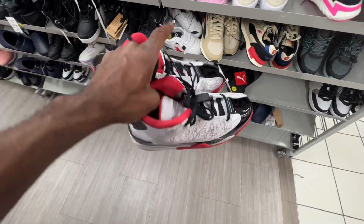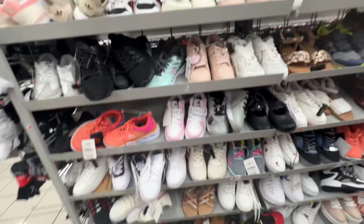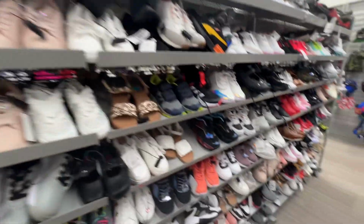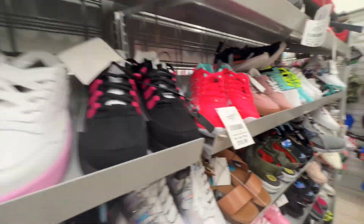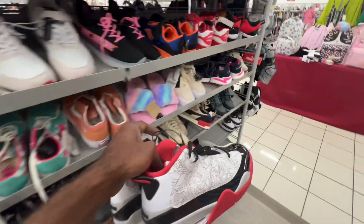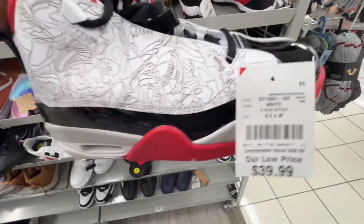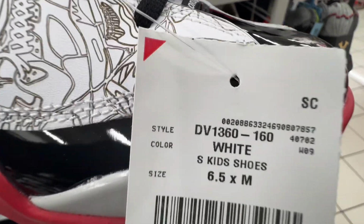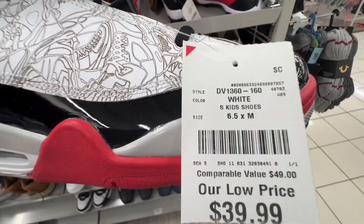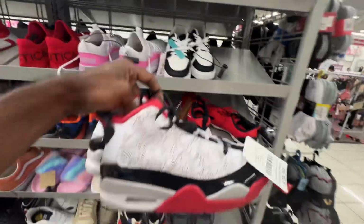All right, Sneaker Crew, so I came over here to check out the kids section real quick. They ain't had nothing over here, and I'm not gonna lie to you, it's a lot of shoes over here, but a lot of the shoes are just light up shoes, nautical shoes, stuff like that, Skechers, LA Gear, stuff like that. The only regular shoes that I found are these Dub Zeros in the white, gray, and red colorway. Y'all can go ahead and see right here, $40, right? Style code right there at the top. They actually got this in a 6.5 as well as a size 4 up here too. For $40, they got 2 pairs of these.